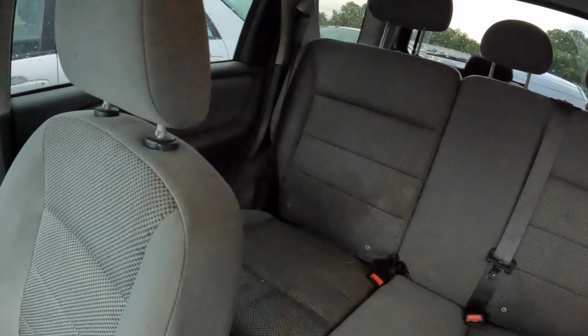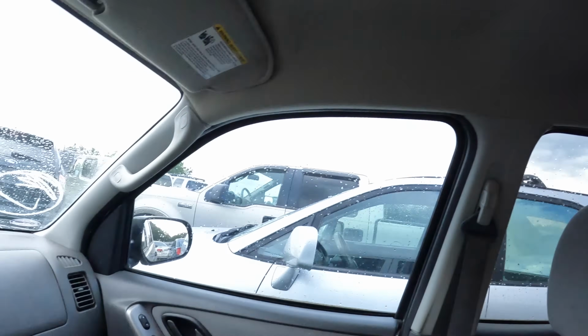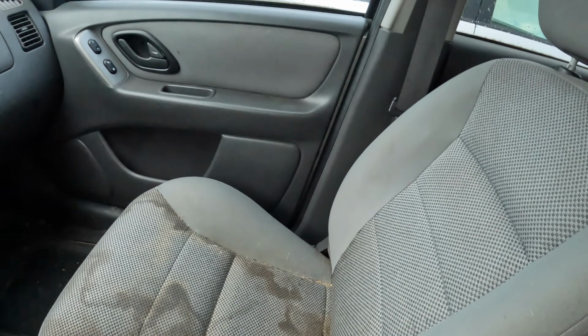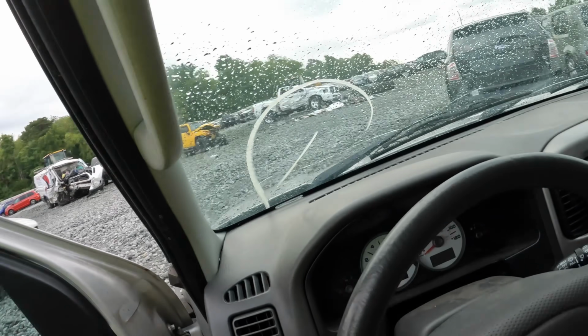Well, somebody had a dog. Not a big deal. Headliner could use a little cleaning. Battery works at some level. Looks like Starbucks gave birth to a new drink on the seat. Let's see if she starts.